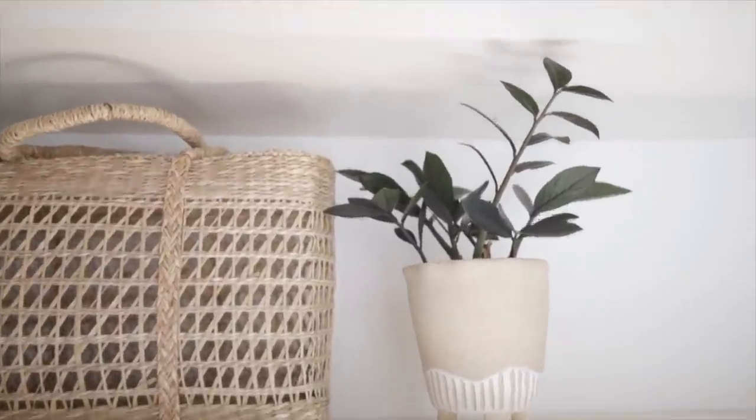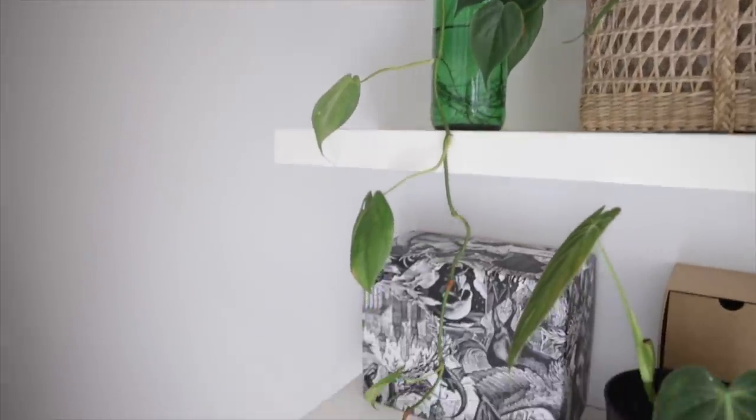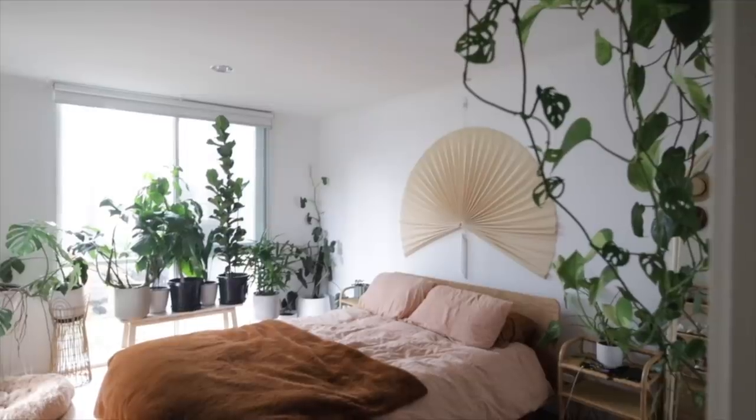This is my ZZ plant, but the Raven version. Its leaves are almost black. And then we have some Hartley philodendron just propagating in this sparkling water bottle.